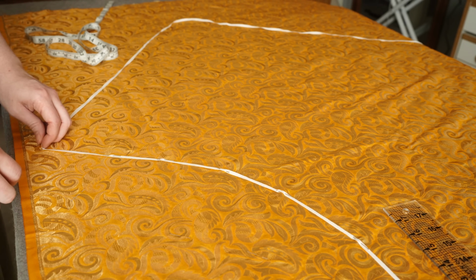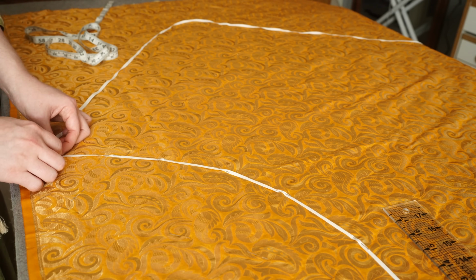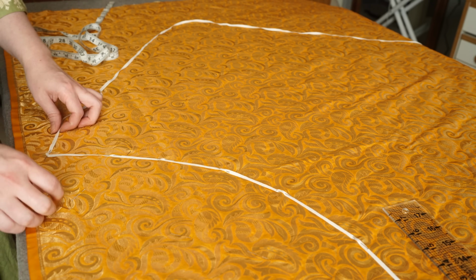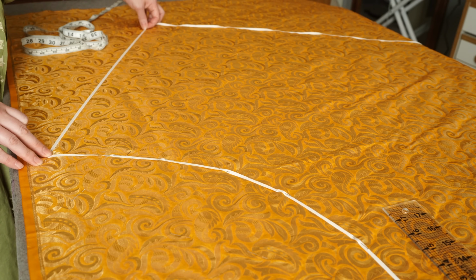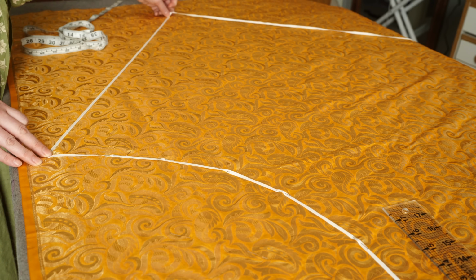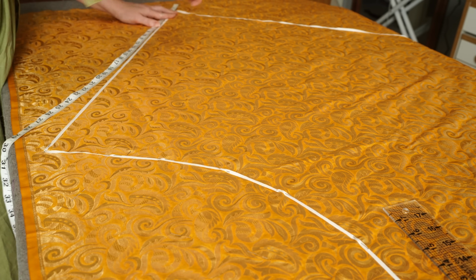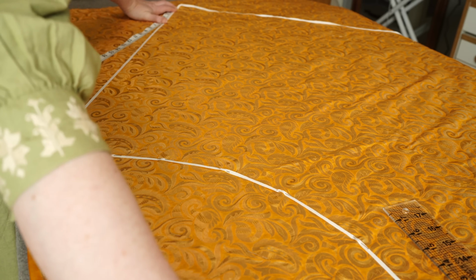That was really obvious, so that way I could cut outside of that line and play around with where it was going to curve and fall, make sure it was all even, measure up the back seam so it was the right length along the sides, get everything really clear, and also a nice straight edge in the back. So that is one of my big tips if you're working with something like this and you're going to be moving it around and reshaping it. Pin down tape, because it's really obvious where your pattern is at that point.